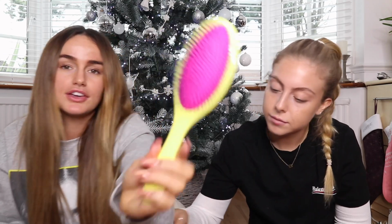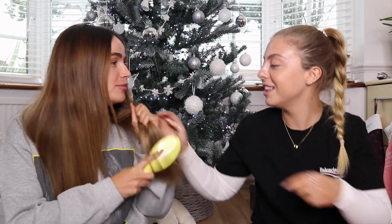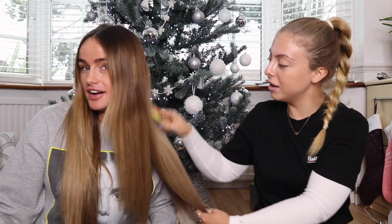Ever. This looks like a really nice brush, actually. Let me take this out. I think it's good for extensions as well. Oh my goodness. Look at them bristles. The gentle wet and dry detangling. Oh my God, what's your hair sound? Let me try it on yours. Yeah, unbelievable. Wow.